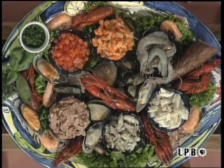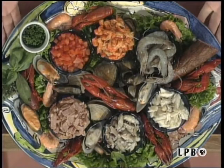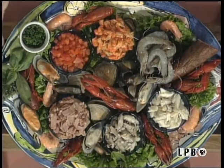So let's talk a little bit about the dishes that you would find in that area. The first dish that I want to cook for you today is going to be a pasta dish that brings in a lot of the flavors of Louisiana. And then I'm going to do a spinach dish for you. And both of those are just really fantastic dishes served at Fleur-de-Lis. So take a look at my platter here. Isn't this gorgeous? Not only the platter is gorgeous, look at all of the stuff on it.